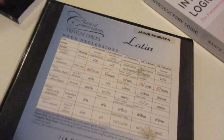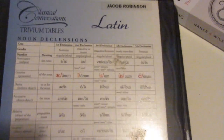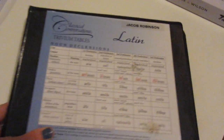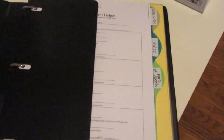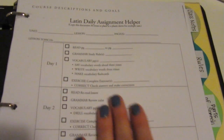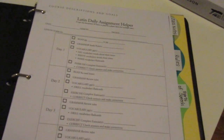That is my challenge. This is the key to the Latin book, and he also has a Latin notebook. This is the Classical Conversations Trivium Tables, and it gives some basic information about Latin and the declensions and everything. It's dirty, but he has some tabs in here. There is a Latin daily assignment helper that we use to help keep track of what he needs to do daily for Latin. There is a tab for class notes, rules, parts of speech. There are also some exercises. So this is where all of his Latin work is going to be for this year.